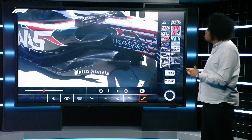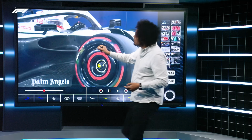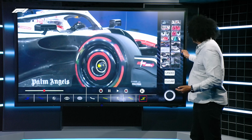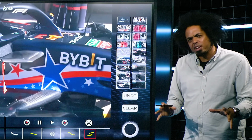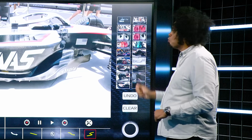And when you compare that to what Haas started the season with, yes, sure, there was a little bit of a protruding lower lip to the side pod duct shape, but it's nothing like what it is now. Haas have gone straight to Red Bull, copied their homework and come up with their own version of it. But this reshaping of the side pod does also take a few other inspirations from Red Bull.